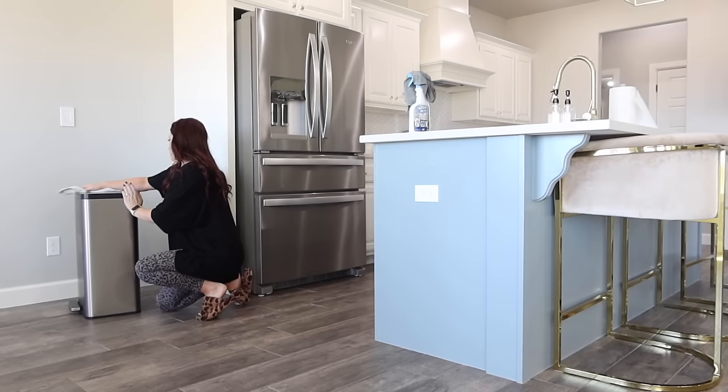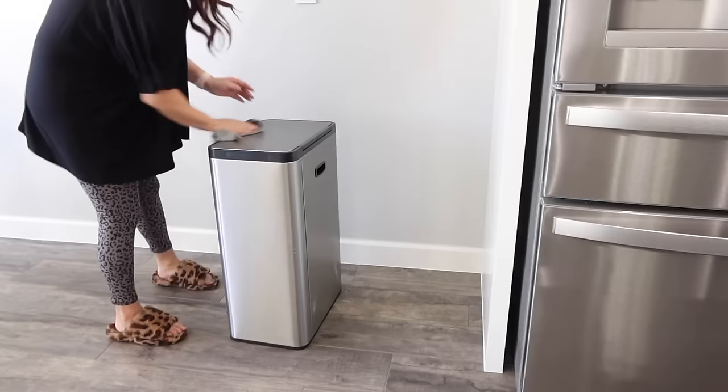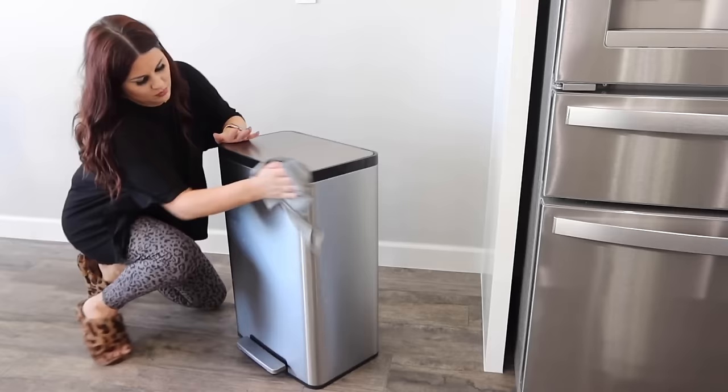But basically, I want to keep it clean. So I'm going to clean the outside. I cleaned the floors below it. You're going to see me clean the pedal and inside of it. But definitely just cleaning a little bit as you go keeps it from getting disgusting. And this works with anything in your home. Just wipe it down pretty often, especially trash cans. Even if you do it once a year with spring cleaning, it's going to keep it better than if you don't touch it at all. And it's the trash can. It's getting dirty. So just do your part and get it clean.